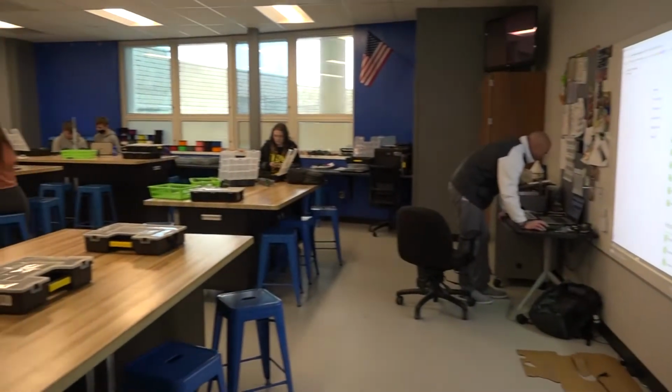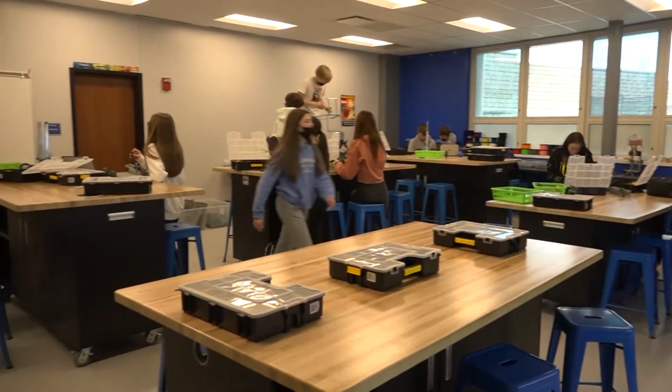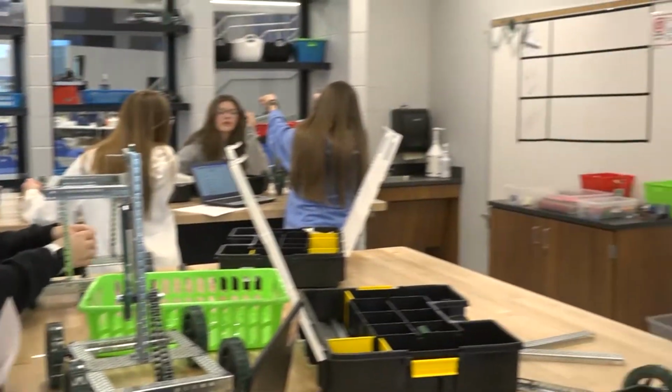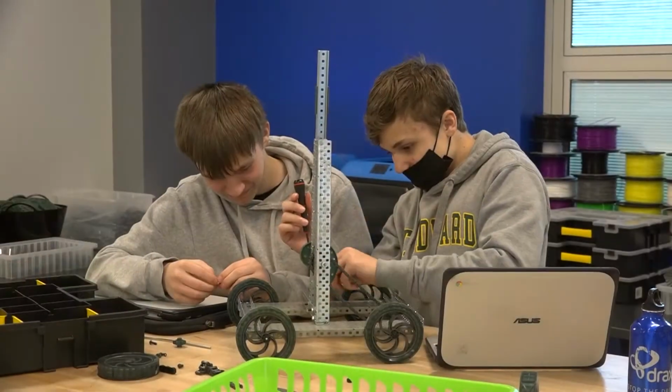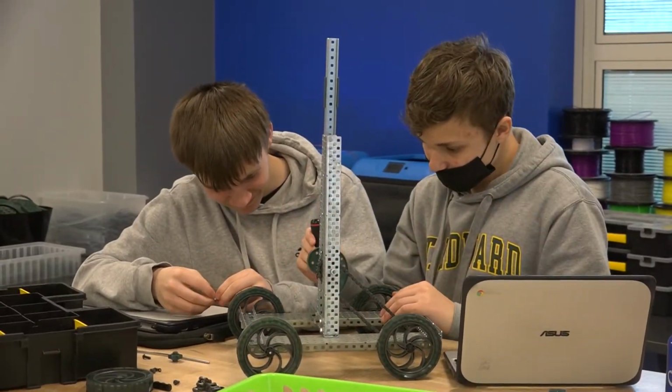PLTW stands for Project Lead the Way. It's a partnership with the Medina County Career Center, and it all happens here. The reason that these rooms are so large is that the district wanted to make sure there was enough room for learning and storage. Plus, the rooms have outdoor access for outdoor learning activities.